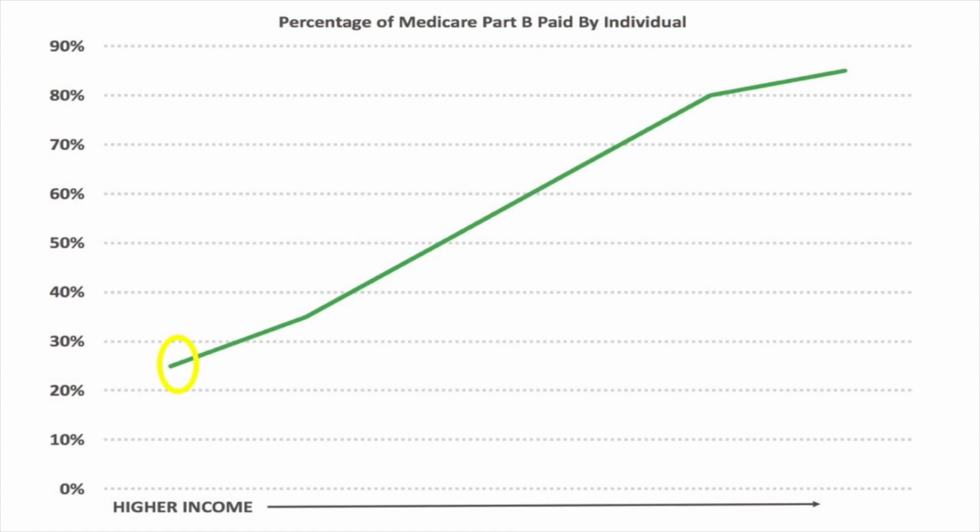If you are at or under $174,000, you pay the standard 25% or whatever the standard premium is. Once your income goes over $174,000, you'll pay 35% of the program cost. Over $218,000, you'll pay 50%. Over $272,000, you'll pay 65%. Over $326,000, you'll pay 80%. And over $750,000, you'll pay 85% of the cost. Now, just using percentages certainly isn't that enlightening, but I wanted to show you the rationale behind the premium increases.